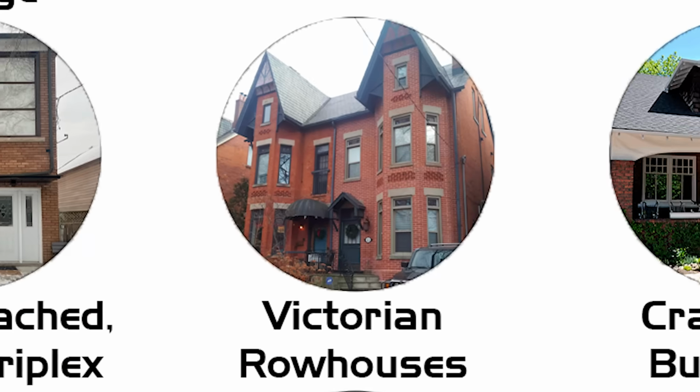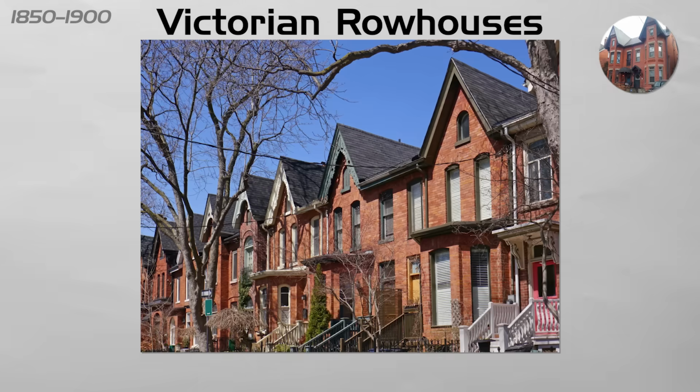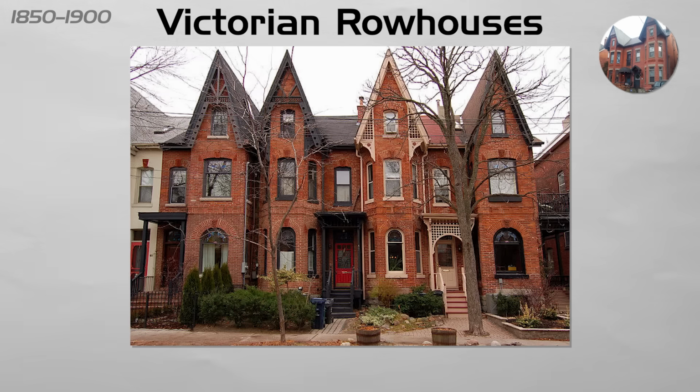Victorian rowhouses. Though similar era to other Victorian builds, many major cities like Toronto or Halifax had entire terraces of attached homes. Toronto's bay and gable style displayed steep gables and projecting bay windows, while Montreal's used stone exteriors with wrought iron balconies. Interiors were tall and narrow, often subdivided later. These tight-knit homes reflected rising urban density.